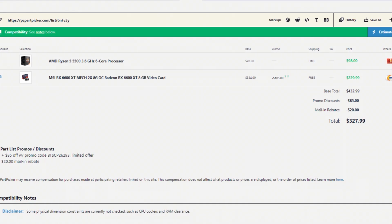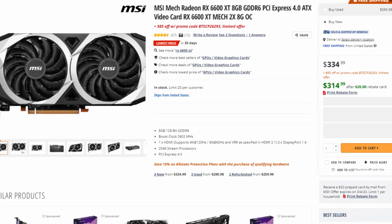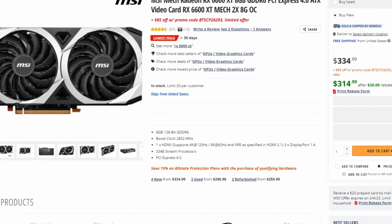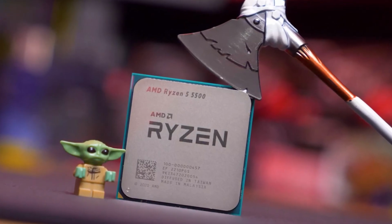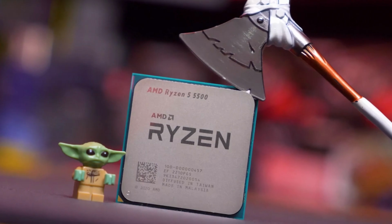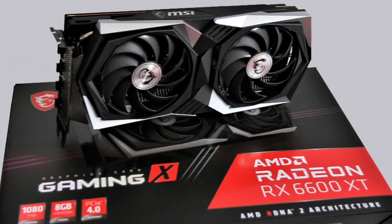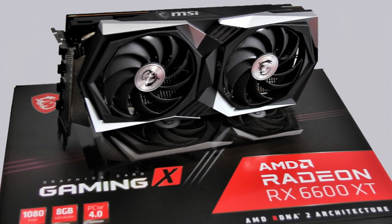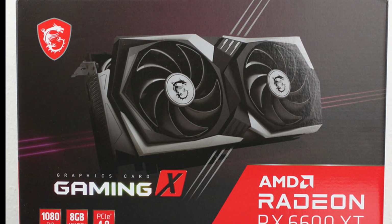With the first combo, we have the Ryzen 5 5500 for the CPU and the RX 6600 XT for the GPU. The Ryzen 5 5500 is a budget entry-level 1080p CPU that has 6 cores and 12 threads, which is really good for gaming. And then for the GPU, you get the RX 6600 XT with 8 gigs of VRAM, and this is a 1080p high-FPS GPU or a starter for 1440p.